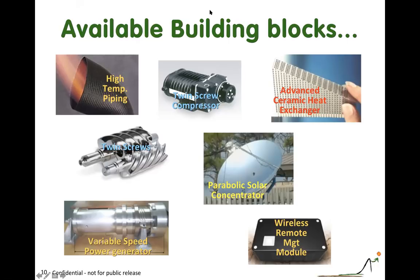Here you can see the twin screws. This is how it looks, a modern twin screw, similar to what's in the compressor or in the expander. In terms of solar application, there is a range of parabolic solar concentrators, which can be used at home in an urban environment. This one has been made in China. It can be available for about 100 euro. Obviously, our solar concentrator would be a bit more sophisticated than that, but I re-emphasize the point, it can be made at very low cost.